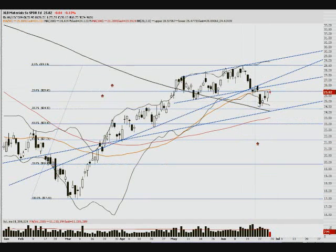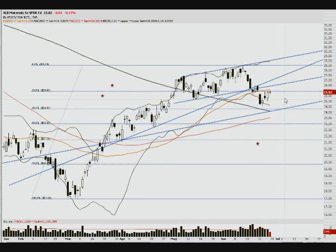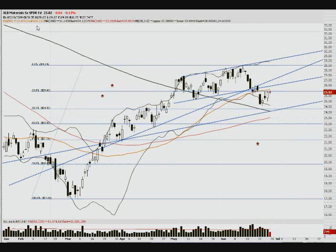You got a nice reversal candle here. We got a fib line that's coming into play. We've got the 50 moving average that's coming into play. All these things are making it a little more difficult for this to move higher. So I'd be watching for a downturn on the XLB.